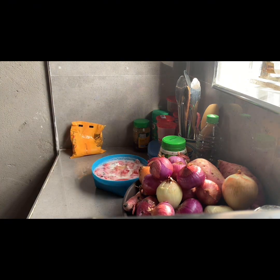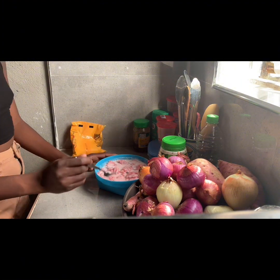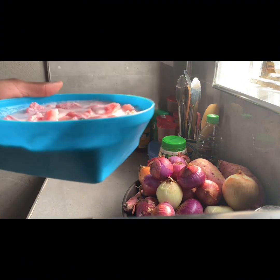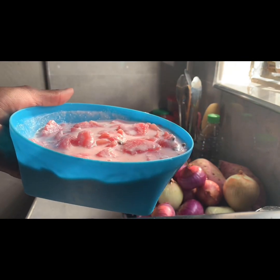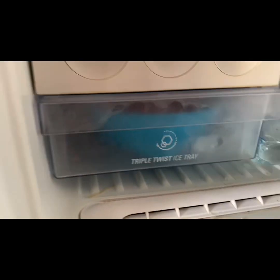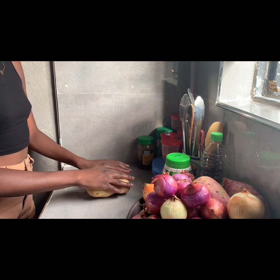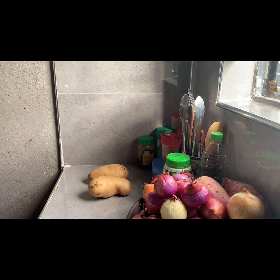So I already made that and added a bit of sugar. It's not really complicated. I like how it tastes. Others prefer milk, others prefer yogurt. I prefer all three. Yes, so I just had to put it in the freezer and let it set for some time, while I now need to start doing my potatoes.